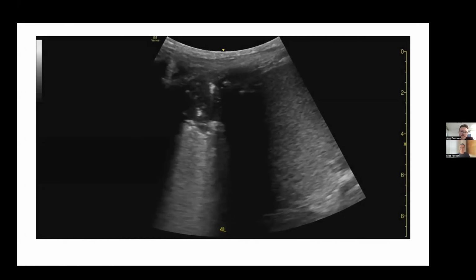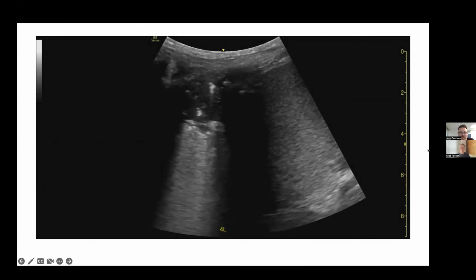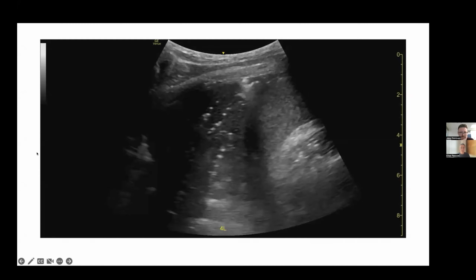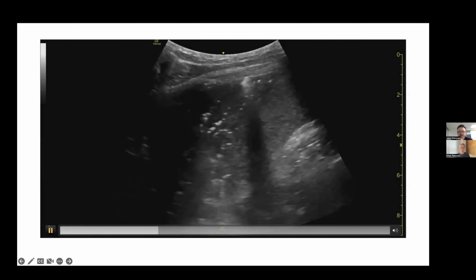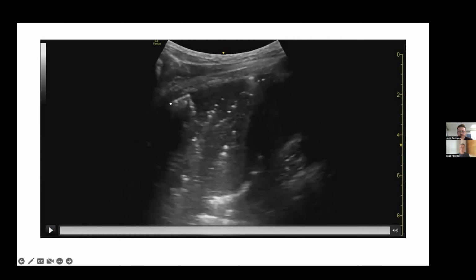And as you can see, this is a nice example of what you were talking about, Jake, where we've got that consolidation, this tissue texture here with air bronchograms and some B lines. And behind it, we extended more posteriorly and found an even larger patch of consolidation there. And we've almost got that hepatization appearance here that you can see with this very complete loss of the pleural line there, tissue texture here, and these little air bronchograms throughout.